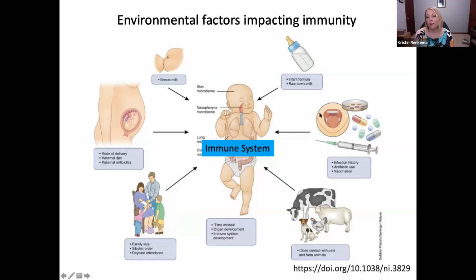And then we have over here your infection history. So does this child get infected with pathogens? Does this child receive vaccinations? And what does the environment look like in terms of animal exposure? Does a child live on a farm? Or does a child live in the city? Do they have pets?